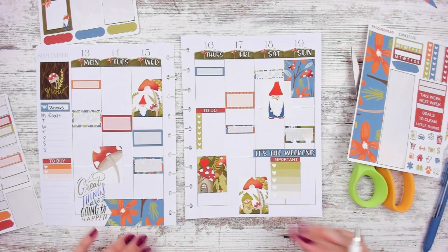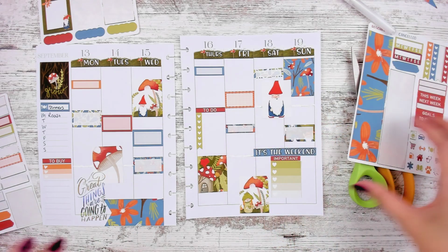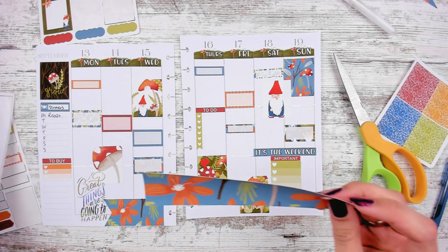Okay, I'm liking that. These lines don't bother me as much as the big thick ones, which I did notice in the new release of planner stickers. Okay, I'm thinking about doing something else with this.